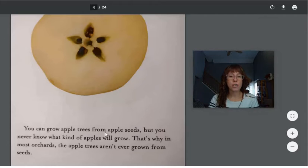You can grow apple trees from apple seeds, but you never know what kind of apples will grow. That's why in most orchards, the apple trees are not ever grown from seeds. That's an interesting fact. So friends, when you're eating an apple, you can see the brown seeds in the middle of your apple, but farmers that grow trees do not start with the seeds. Let's see how they grow apples.